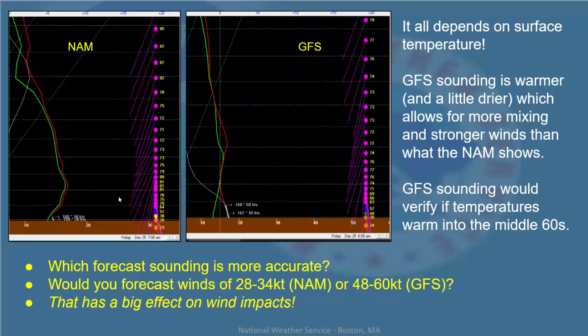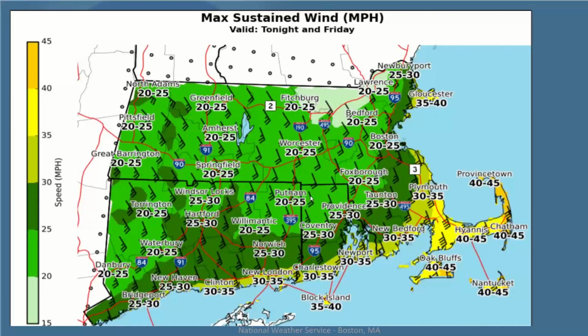In areas farther to the north, where we still had some snow cover and it would take a while to erode, say as you got up to northern parts of Worcester County, this was really the result because all of that low-level cold was holding on because of the snowpack, so the inversion was able to maintain itself. Whereas in Rhode Island and most of eastern Massachusetts, you had much better mixing in those areas where it was able to warm up. The snow cover eroded more quickly.